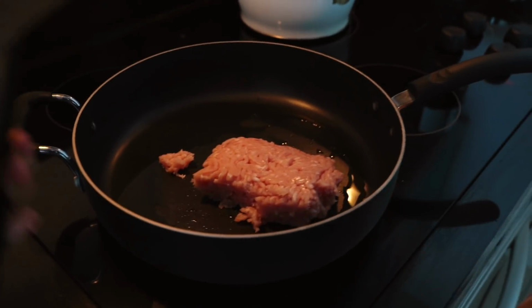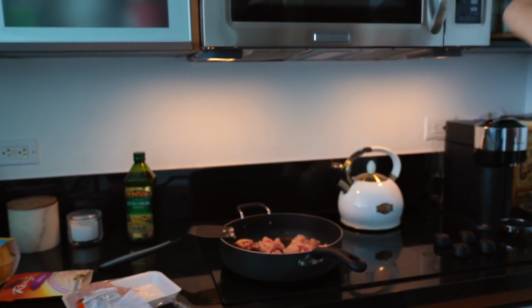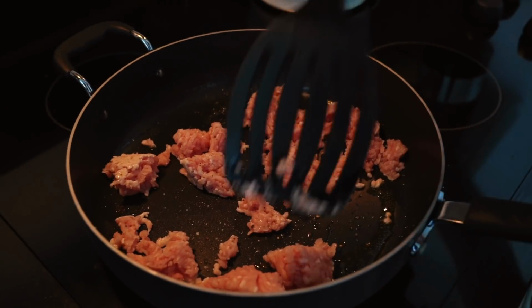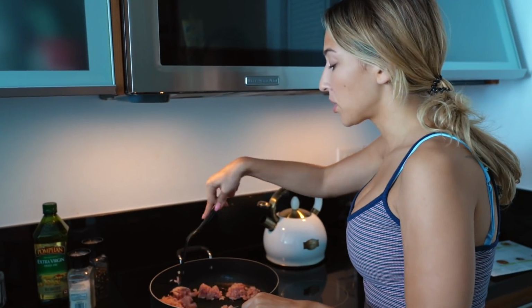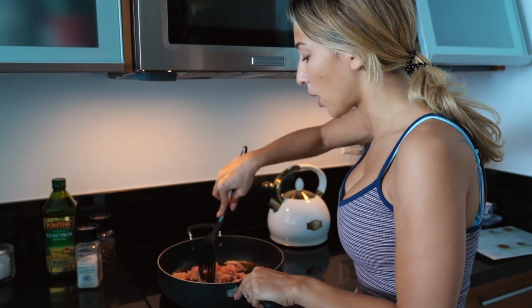With fork, this should be on medium high, by the way. We're just gonna break this up. Season with salt and pepper. We are gonna keep breaking this up with a spoon for about 4 to 5 minutes until it's slightly browned. It doesn't have to be cooked all the way through because we are gonna keep cooking it, but yeah, just brown it up on the outside.